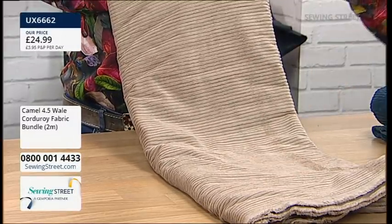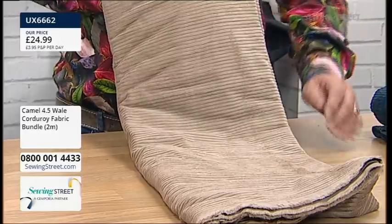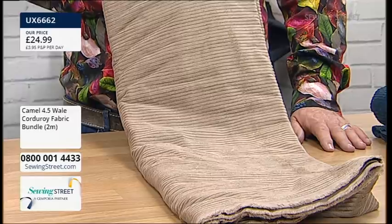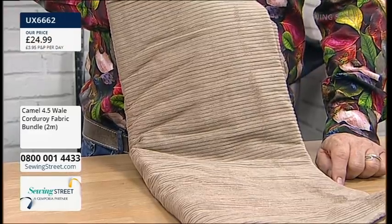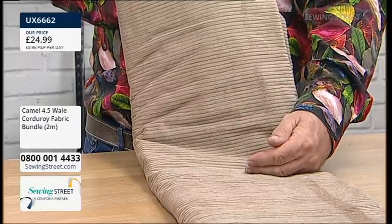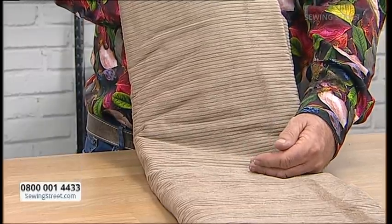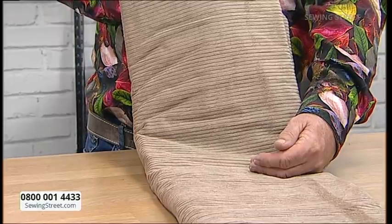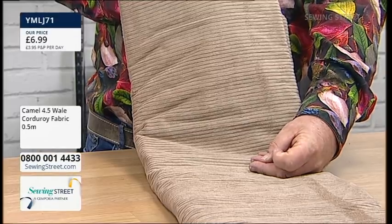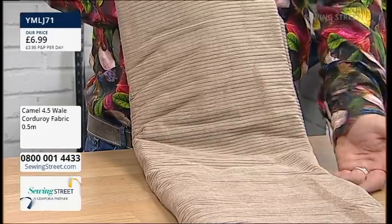Now, the others I've shown you so far, we haven't got by the half metre, but because this is brand new, oh, why is this $24.99? Okay, there's been a bit of a mistake, that should be $28.99 as well. So you're getting a deal, first of all. 2 metres of the corduroy, camel, brand new today. If you want it by the half metre, if you want more, to make cushions or a sofa cover or something like that, are we going to do it by the half metre or is that on the website? Pop it on the screen. $6.99 for half a metre. You see, that should be the 28, but there you go.